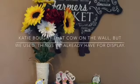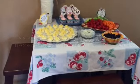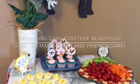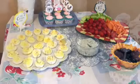Katie purchased this cow at 70% off at Joann's. I pulled out my vintage tablecloth and some of my plate collection. Everything came together beautifully and we had a great turnout. Katie makes the best deviled eggs.